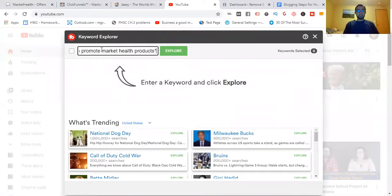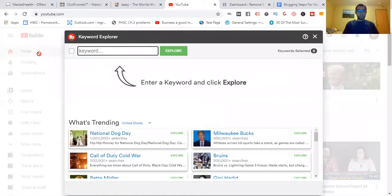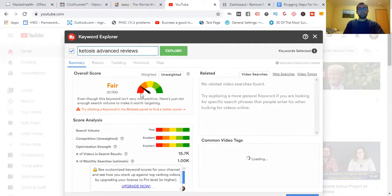But basically, right, I can just copy and paste. Actually, you can use this as a reference point. If you typed in ketosis advanced, there will be a drop down that shows you what people are actually searching for. So it's going to be ketosis advanced pills, ketosis advanced reviews, and weight loss. So if you were just doing a general ketosis advanced review, click there, give it a second to load, and it'll bring up the results on your overall score.